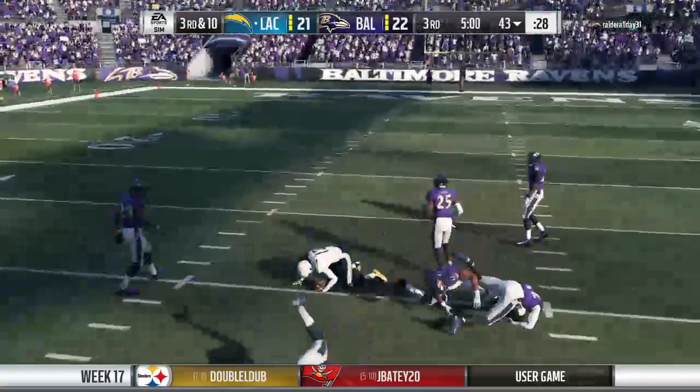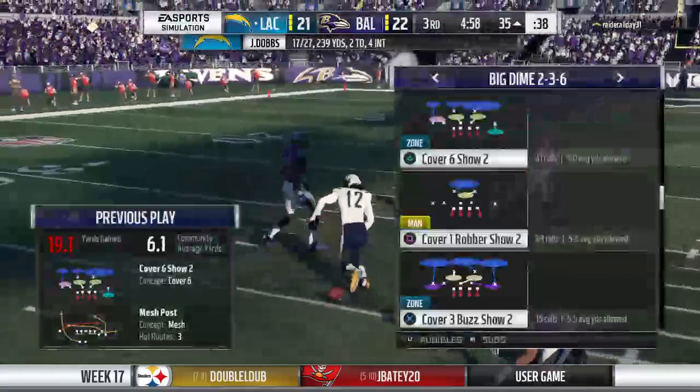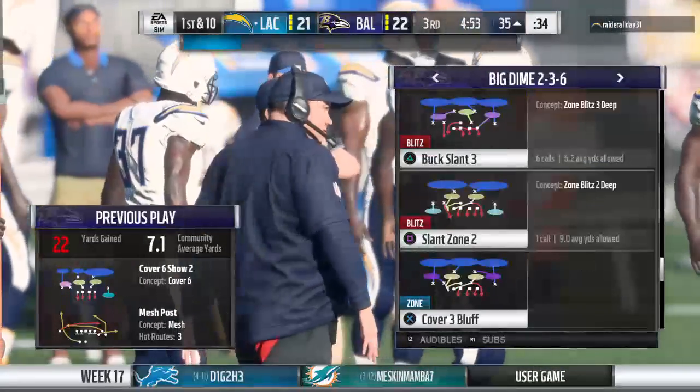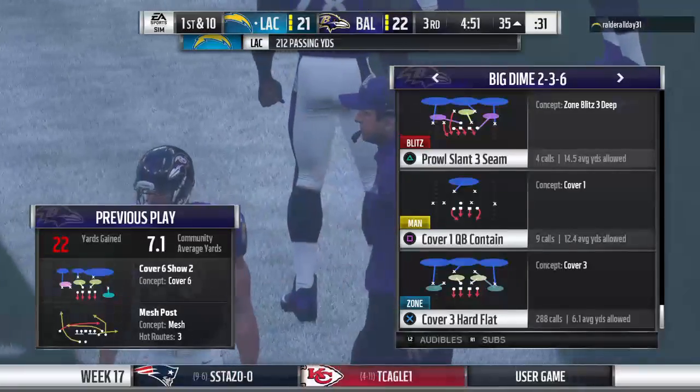Gets it to Benjamin. It's caught. They convert on 3rd with a gain of 22. He's such a good route runner. Shows it there on 3rd down. Very proficient and a good pass.